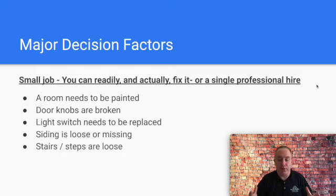One of the big decision factors when deciding whether you should fix your home up and sell it or just sell it as is, is whether it is a small job. That's the first question you've got to ask yourself. Is it a small job? Is it a job that you can readily and actually fix yourself?